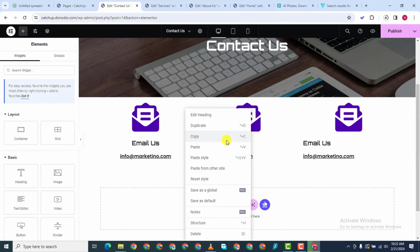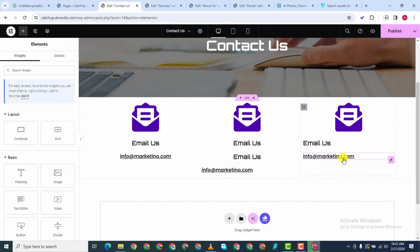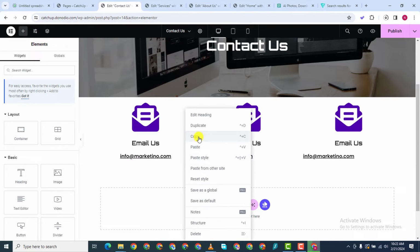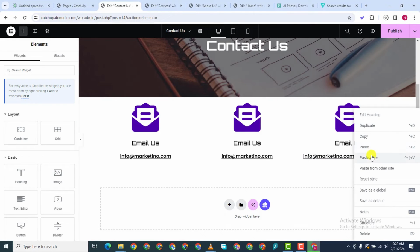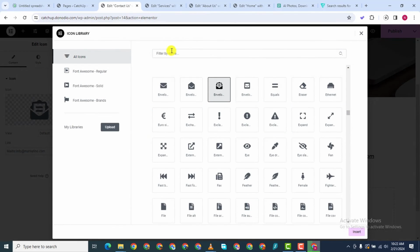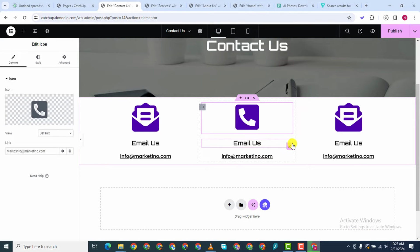Let me just copy, paste style. I'll delete this, and then I'll copy this, paste style, and paste style. But here, what we are going to do is to change this icon to be phone. Phone, we can use this one. And then we'll see colors.